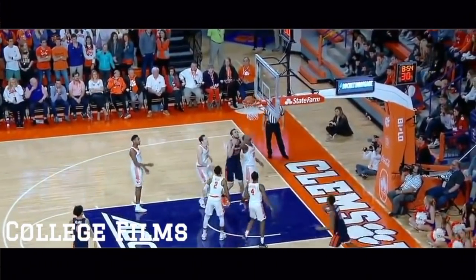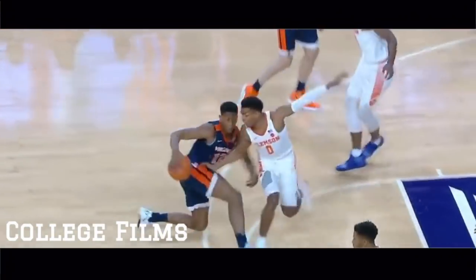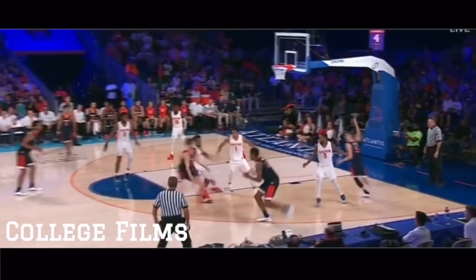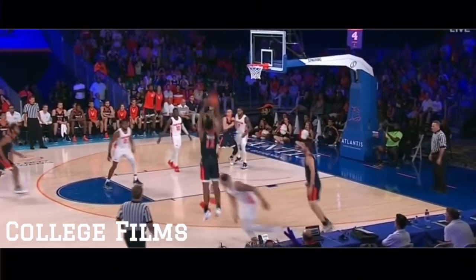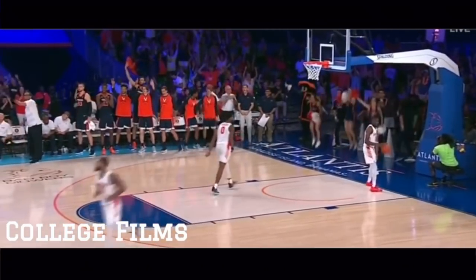Hunter all the way around the rim and in. Took a victory lap before dropping, and Hunter now has a dozen. 52-34. Just a different player, too. He's been in attack mode. See the shot clock. Got to put something up here. Hunter gets it off. Oh, my goodness, is that huge.